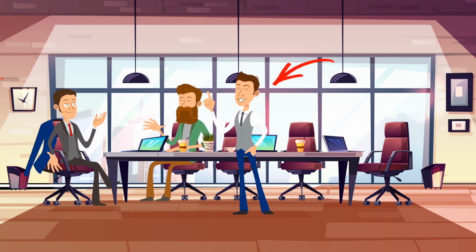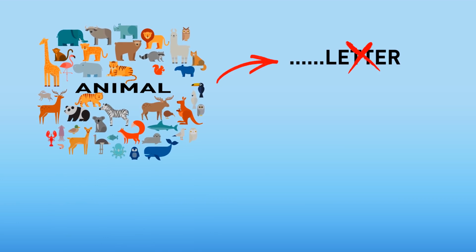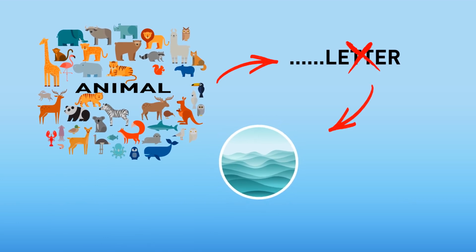It's the man on the right. His suit jacket is on the boss's chair. It's an animal. Take away its last letter, and you'll get a water body where this creature usually catches fish. What is it?